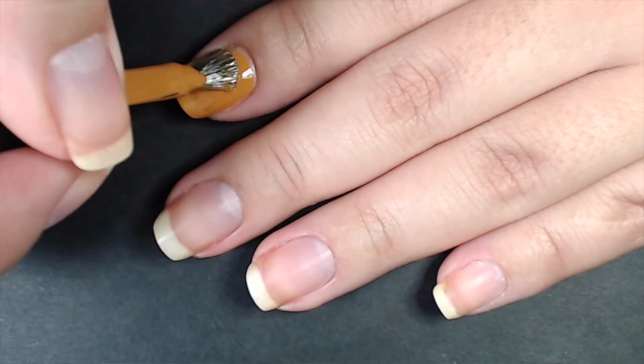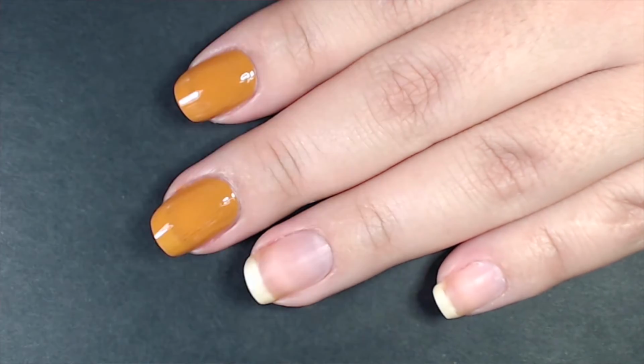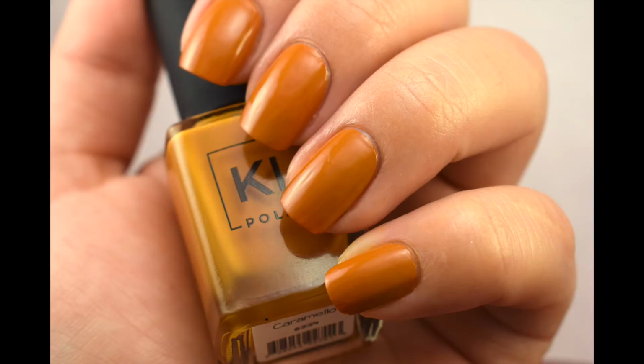This one actually had a really, really nice formula, just like Zoey. This was fully opaque in 2 coats, but it was almost fully opaque in 1 coat. I really, really love the richness of this color. And like I said, I don't have any polish in my collection that was even remotely close to this one. She did a really good job with this polish. I don't even know if I said the name. This one is in Caramello or Caramello. Really, really gorgeous polish. So this is definitely one of the polishes that if you are interested in picking up any of her polishes from the collection, I would definitely recommend this one.